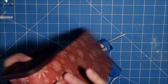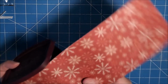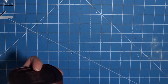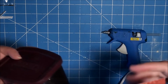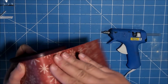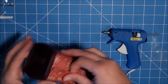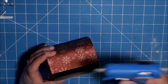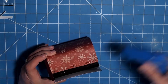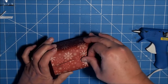Now you can use whatever you have. If you have a pint jar, if you have a quart jar, and you want to give someone a really nice helping of the fireside mix, then by all means, just do that. My goal was something that would fit in my stocking, would be easy and cute to decorate. And you know what? If you can repurpose it, that's even better.